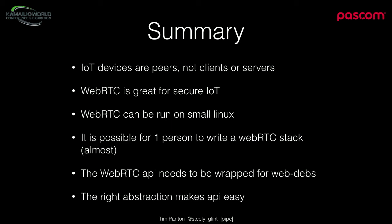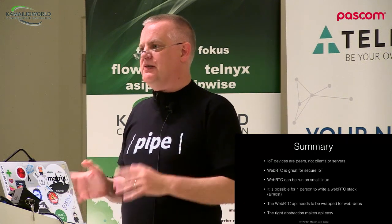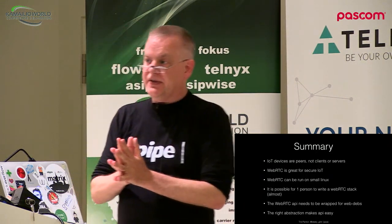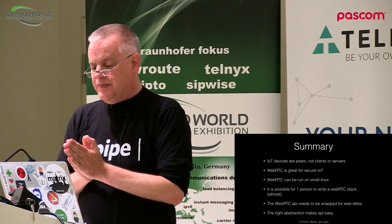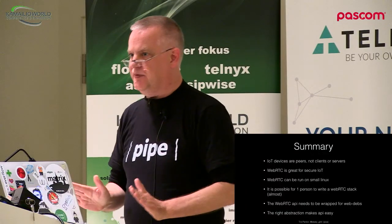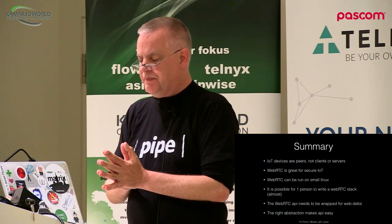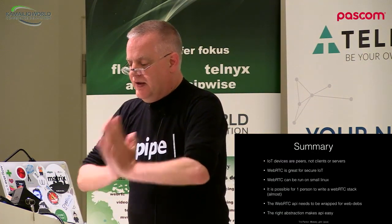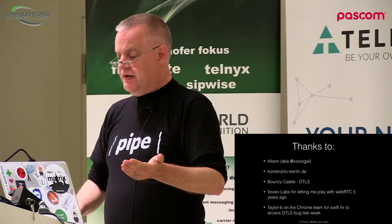Bizarrely, I'm living proof that it's possible for one person to write most of a WebRTC stack from the spec. Now, it's not a thing I expect anybody else to be nutty enough to do, but it does mean that the spec is implementable, which is kind of important for things like W3C and IETF specs. The WebRTC API needs to be wrapped for web developers. The idea of getting a web developer to go off and deal with that SDP is just laughable. They simply won't, and they'll go off and find something ugly like Flash to use instead. If you get the right abstraction, then you can make that API really quite nice.